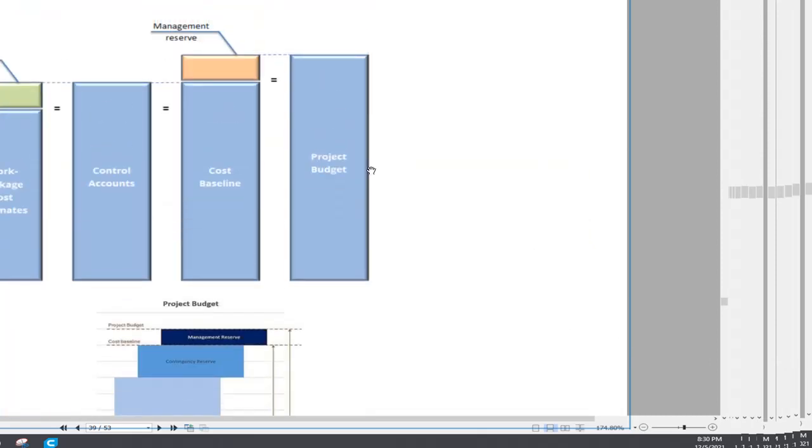So these are the project budget estimation. How can you budget it? Activity cost estimation, plus if you have to estimate with the contingency reserve with all the activity, then it will give you the work package estimation. Again, you are putting some contingency reserve on top of the work package.